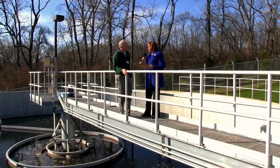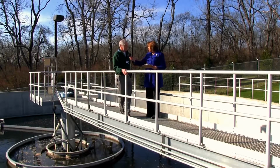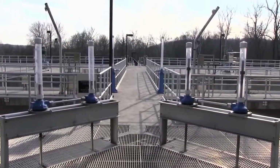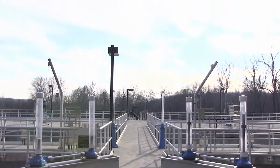Now, this plant is poised to handle the demands of Clermont County, say the next 20, 30, 40 years? Yes, that's right. We're looking well into the future. This was a part of a long-term planning effort. And you used a lot of new technology here. Let's talk a little bit about some of that.